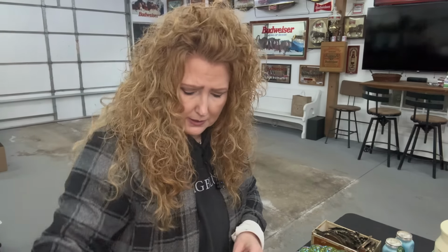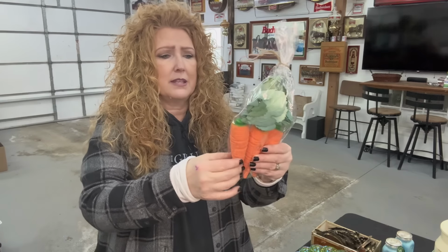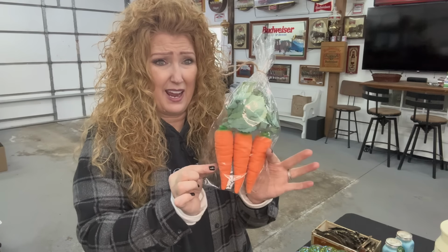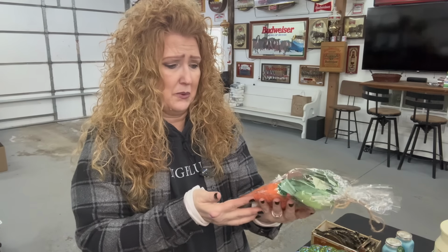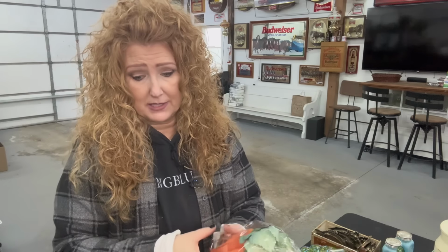And then a little primitive sheep somebody had in their booth. I think the same one that I got the rabbits from. And then I fell in love with these. These are actually porcelain carrots. So I need to do my decor, and then I need to make baskets for you all.